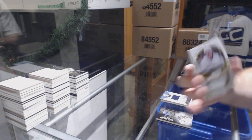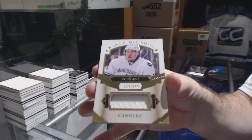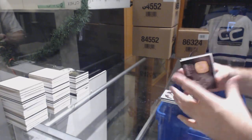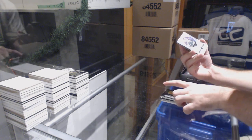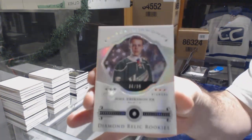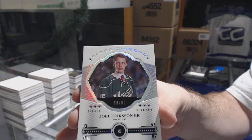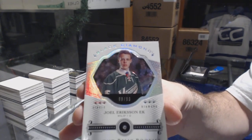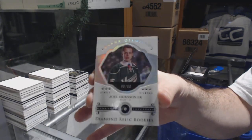We've got for the Vancouver Canucks, 149, Bo Horvat. Bo. And, dun dun dun dun. Another single diamond rookie to 99 for the Minnesota Wild, Joel Eriksson Ek. There she goes.